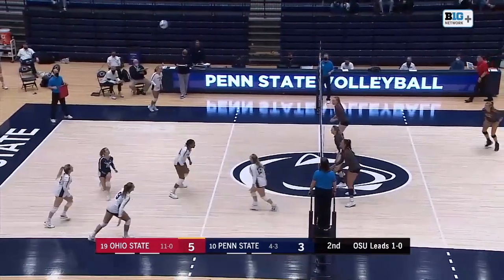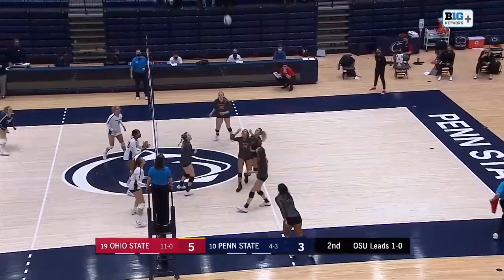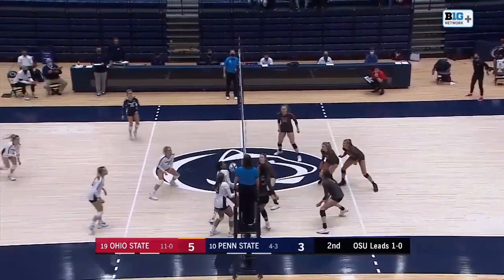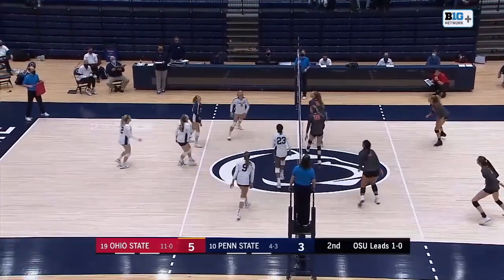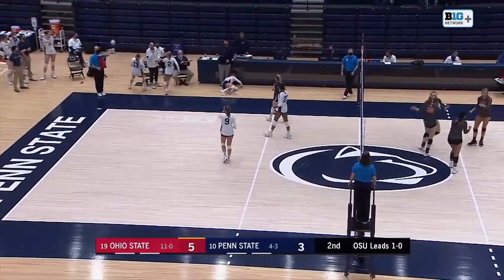Standing serve there for Witte, down to her knees. Hampton receives that one. That one's set, roll shot Parker. Ohio State able to dig it up. Knocked out of system, recover, joust at the net. Penn State able to dig. Over to the left side, Fitzpatrick blocked again. Can Penn State cover? No, they can't.